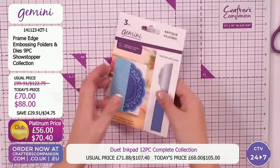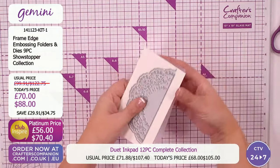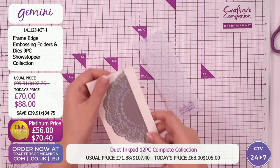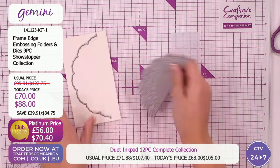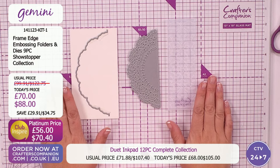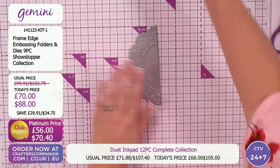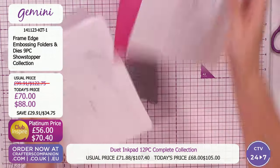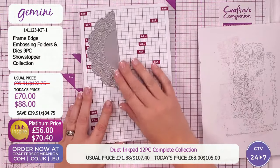If you missed me explaining at the top of the show, guys, each pack you are going to get the embossing folder and the interior die. If I take this off, you'll see a little bit better. So you've got the interior cutting die, the outer cut shape, and the embossing folder. I'm going to start off by cutting that lovely interior cutting die. If you saw in that last demo, the tip I was giving people is to use that magnetic positioner. It does make life a little bit easier.